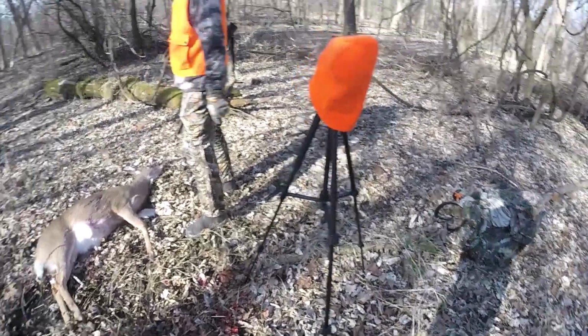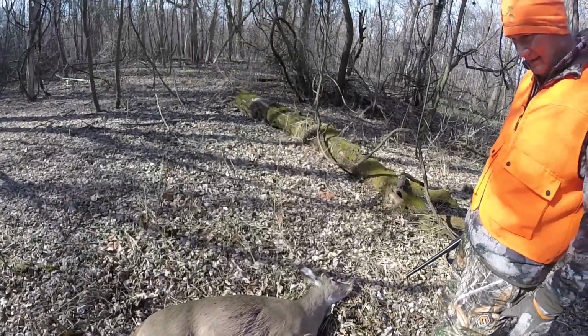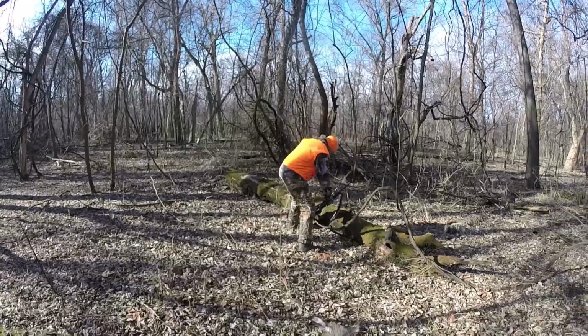You know, that's right where I was aiming too. Yeah. Drilled her. Doesn't get any better than that. It's a big body deer too.